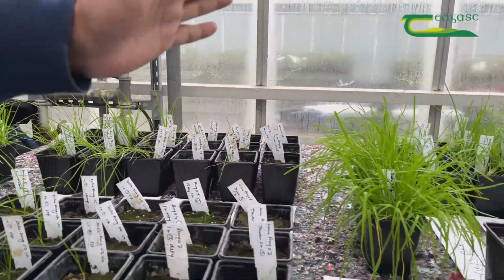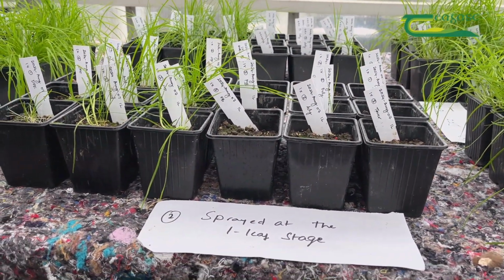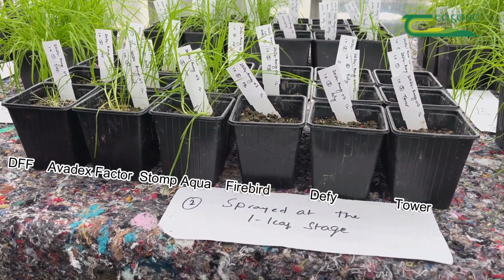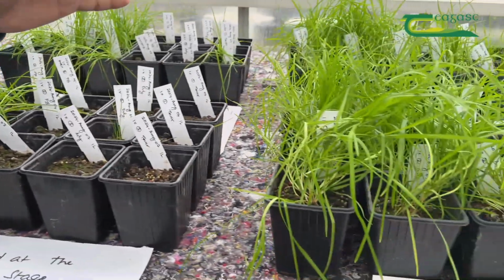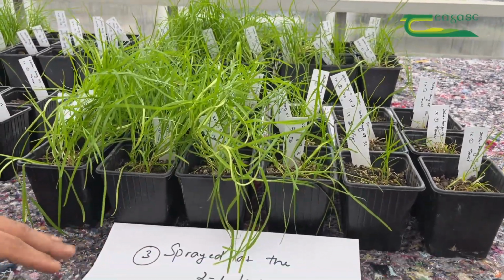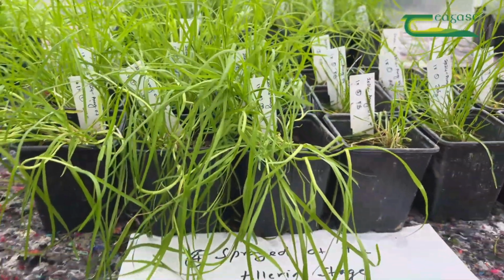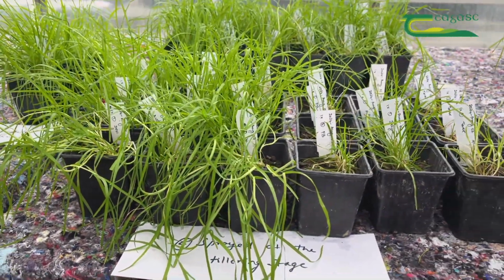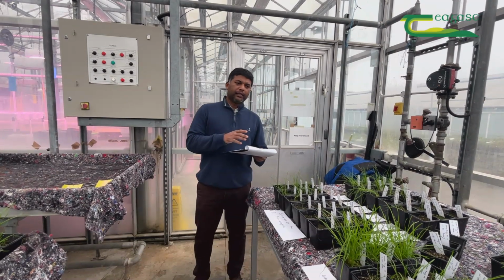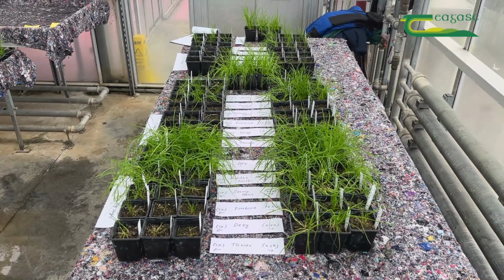So the next stage is we sprayed the next set of the experiment. We sprayed the same population, same treatment and half and full rate, but we sprayed at the 1 leaf stage. And then exactly the same population, same half and full rate, same treatment, but sprayed at 2 to 4 leaf stage. And finally, we have the same experiment with the same treatment, same population, half and full rate, but sprayed at the early tillering stage.